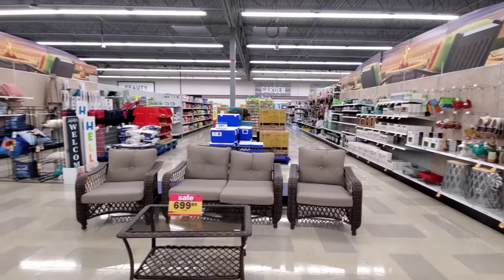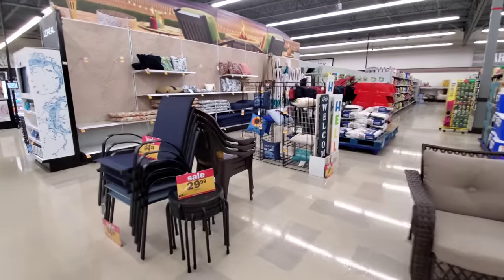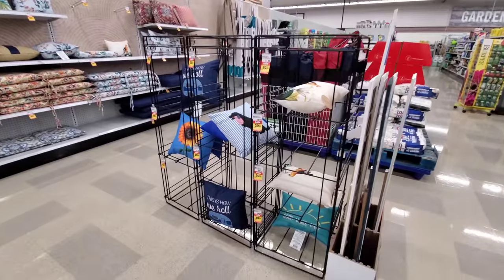All right, over here, we're looking at patio stuff. They have quite the selection of patio gear this year. I mean, they do every year, though. Good patio chairs. Prices are very comparable to other places. Maybe a tick higher, but you know what? I would rather support Meijer than Walmart.